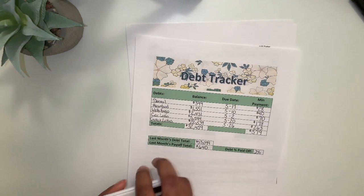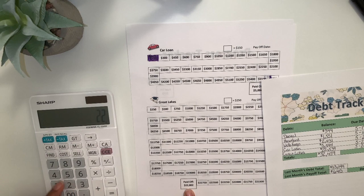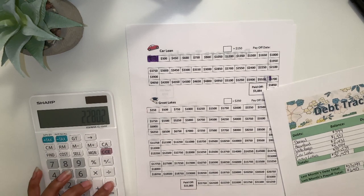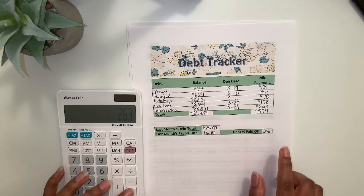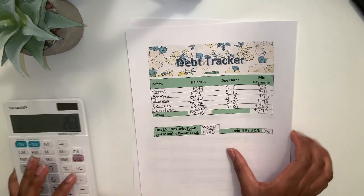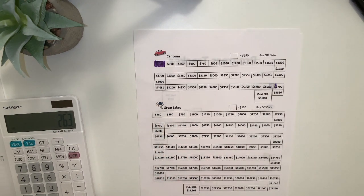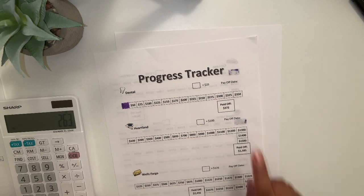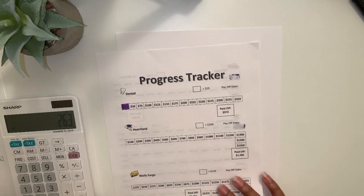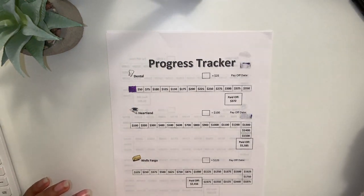Okay, and then the last one is Great Lakes. We started off at $22,802. We were able to pay off $22,539, and the whole $263 was applied because there's no interest. And for Great Lakes, $250 is the first one, so we can color that in. Okay. Yeah, these colors, they're gonna bother me. I'm gonna have to reprint it. But you know, for just the idea of the whole thing, I love it.